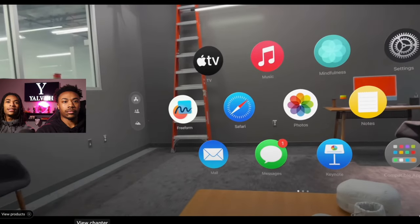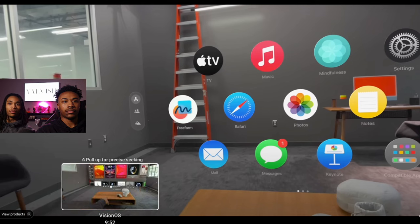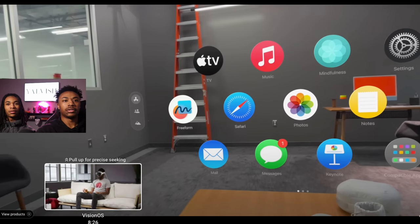That's hard. He can see, he got the apps in front of him, and then he can see through the apps. Like, that's his room behind. Like, man, it gets real, bro. It gets real. Let's get right to him talking about this. And that's how it starts.